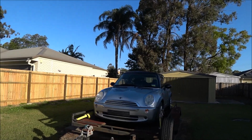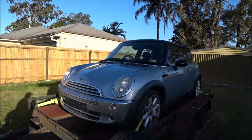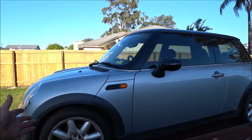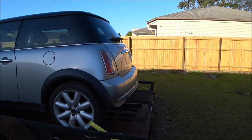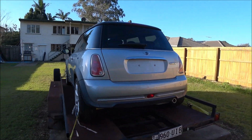It's a Mini Cooper, 2005. It's got 2 flat tyres. It hadn't run for 6 years. I jump started it, drove it onto the trailer. Absolute bargain.